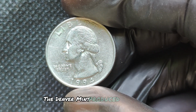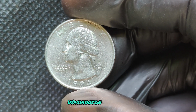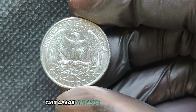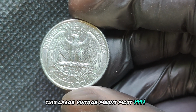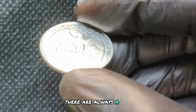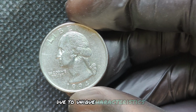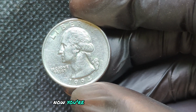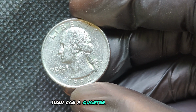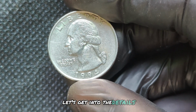The Denver Mint produced around 880 million 1994 D Washington quarters. This large mintage means most 1994 D quarters aren't rare. But like with any coin, there are always a few exceptional pieces that can become incredibly valuable due to unique characteristics. Now, you're probably wondering, how can a quarter from the 90s possibly be worth millions? Let's get into the details.